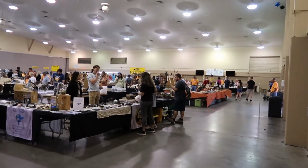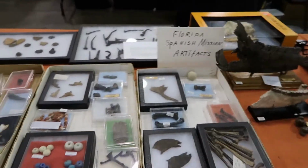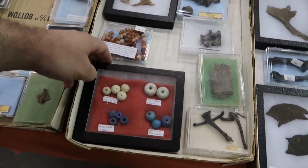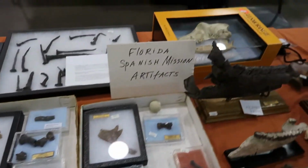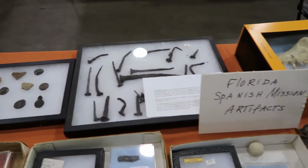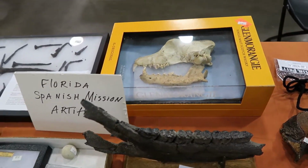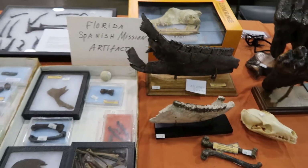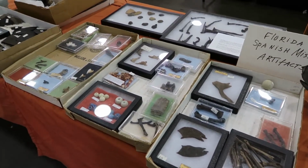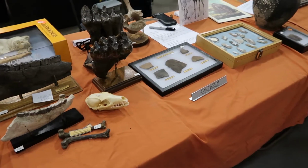Gonna be looking down there. I haven't checked down there too much yet. This is cool. Some old beadwork. Some Florida Spanish Mission artifacts. It's like different kinds of nails and things. That is a nice display case for that. Oh, I don't know. There's so much stuff I want to buy. Just gonna have to be careful.